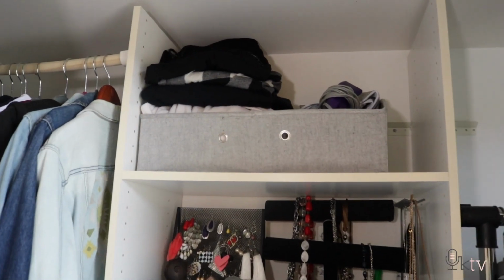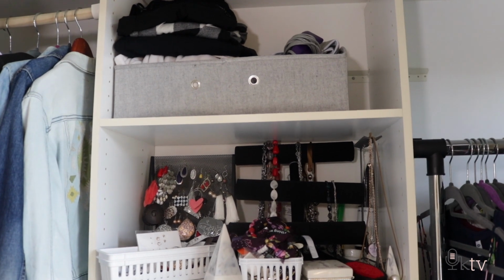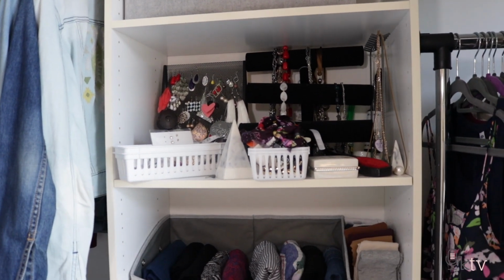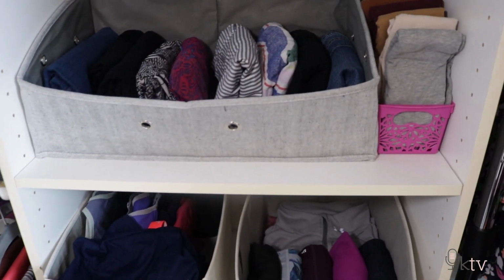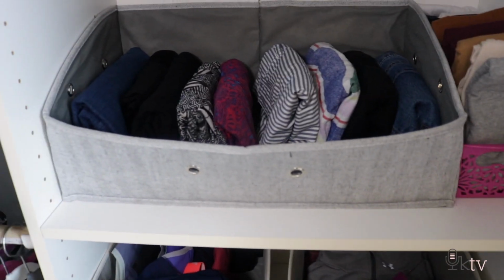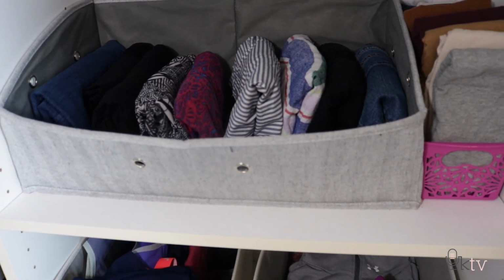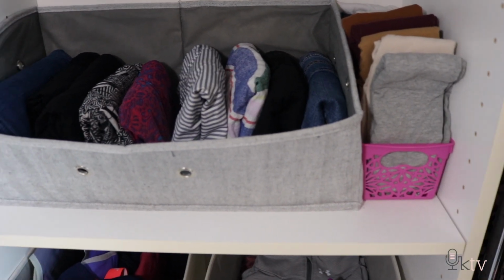And then up here is still loungewear, just a few pairs of pants to wear around the house and my robe. Jewelry, we'll skip that for now. And then on this shelf, I cleared out most of my leggings for the summertime. So I just left a few pair just in case I need them. But for the most part, I packed my leggings away. And so this is mostly room for shorts now. And then my camis are still here.